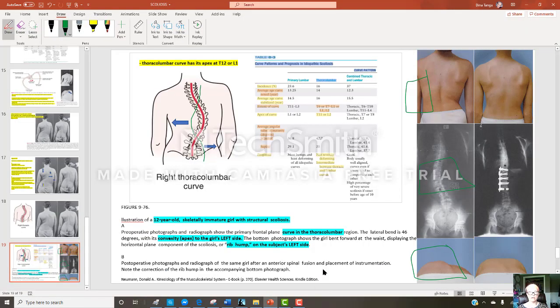Okay, I could not find a video, but I found another picture that I liked in our Kinesiology of the Musculoskeletal System ebook, the Newman book. I love that book. But this is a 12-year-old, and she has a thoracolumbar scoliosis. So thoracolumbar curve, apex at T12 or L1. It's the opposite of right. Hers is left.